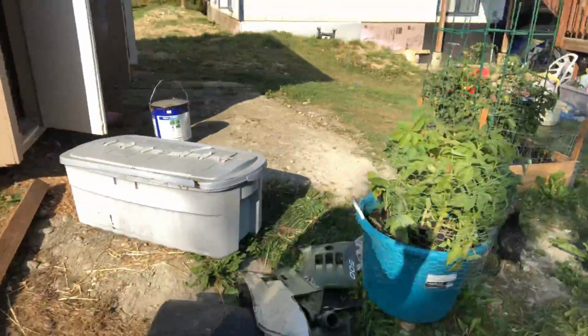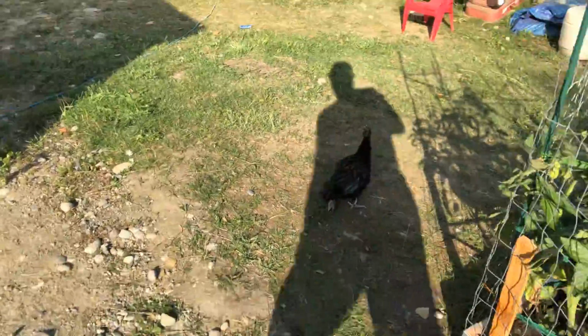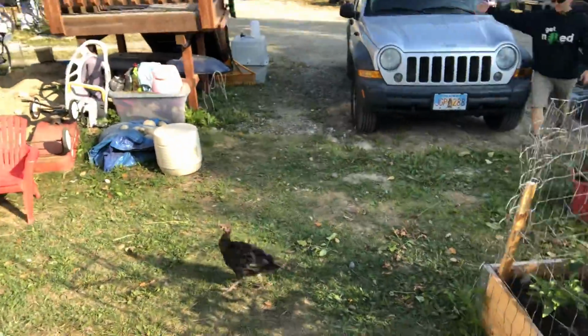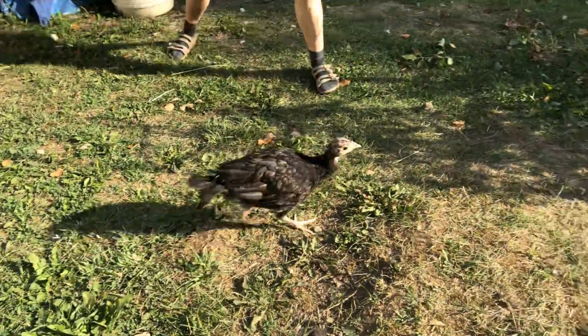Come on, Leonard. And a turkey. I'm going to get Leonard out of here. Well, I'm trying to catch him. Okay. Check with the goats. All right. Turkeys are dumb. Without a doubt, turkeys are the dumbest animals I've ever dealt with. So the garden's going well. And so far, the goats have been going wonderful.